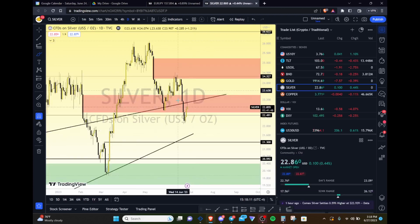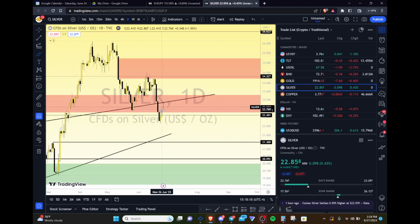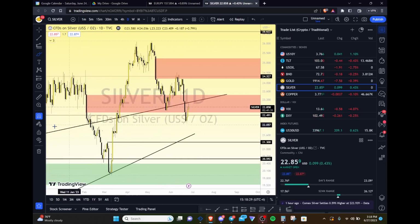Okay, next is silver. So silver having a nice little pop-up on the day. Again, kind of relatively strong compared to gold today, which is not too surprising because it's been relatively weak for a long time. So it having its day here and there of bullishness is not too surprising. But look what it came right back to. Came right back to this ascending trend line here.